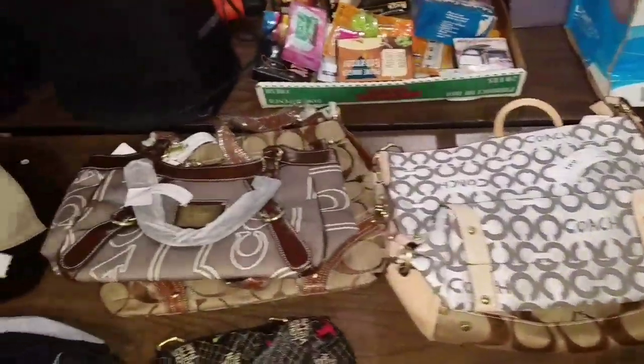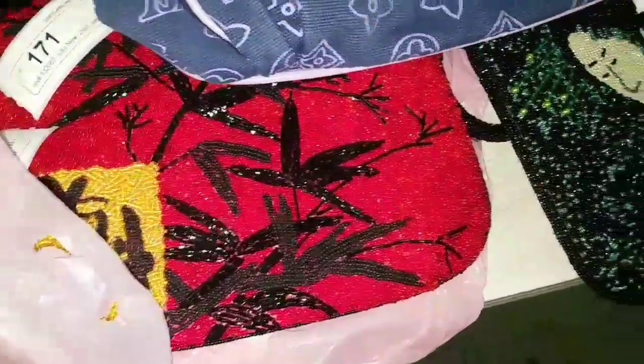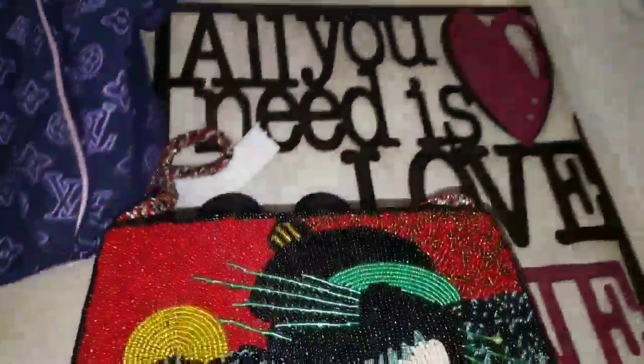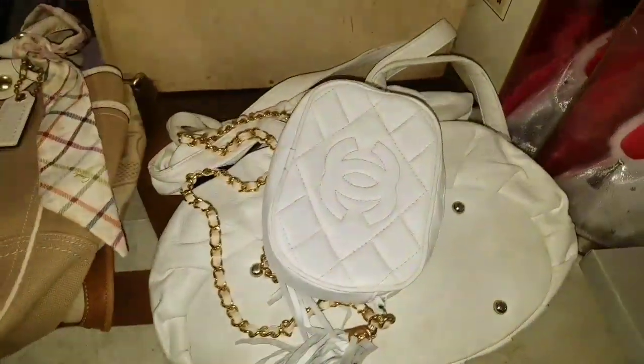Look at all these purses. Louis Vuitton, like I said, I don't know if they're real or not, but they're still nice purses. Look at these beaded purses right here. And look at how ornate those are. Look at all these things.